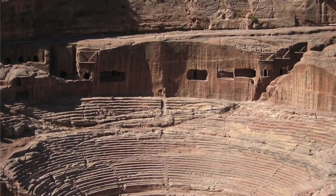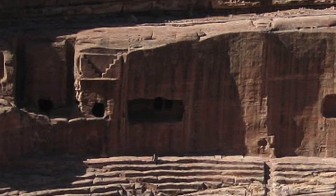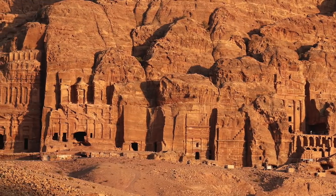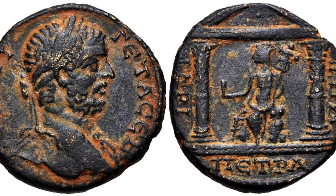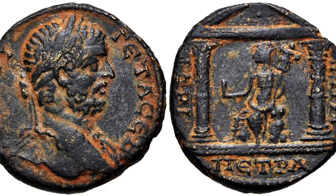Here is a Tiwanaku-like carving in the theatre of Petra. It's hard to miss. Here are the royal tombs of Petra. Here is a Roman coin of a Roman emperor called Geta, assassinated aged 22 in 211 AD. The coin shows the Petra temple with a statue of Tyche in the middle.